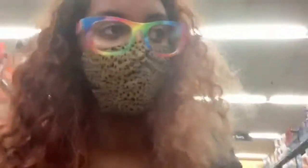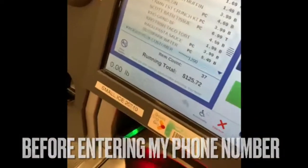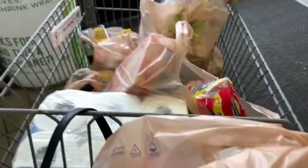Alright, so I think I got under 120. Hope I did. We'll see when we get up to the self-checkout. 107.35. Okay, so I did stay under my $120 budget that I went in there with.